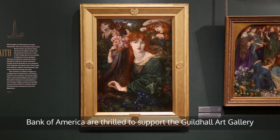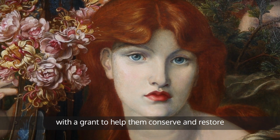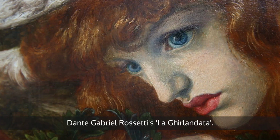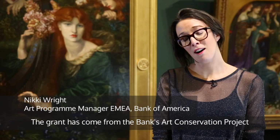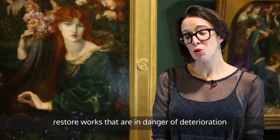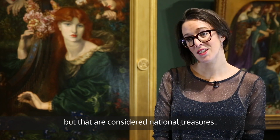America are thrilled to support the Guildhall Art Gallery with a grant to help them conserve and restore Dante Gabriel Rossetti's La Ghirlandata. The grant has come from the bank's Art Conservation Project, which aims to help not-for-profit museums and galleries restore works that are in danger of deterioration but that are considered national treasures.